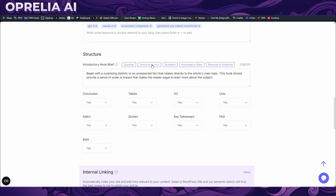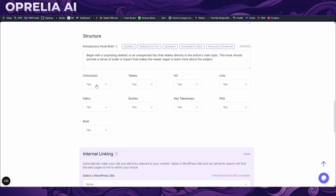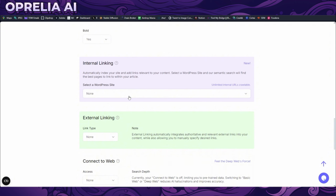So, statistical fact. You can start with a question, quotation, anecdotal story. Let's go with the hook being some type of statistic. And here are some of the formats I talked about: italics, bold, quotes, key takeaways, FAQ. FAQ is not really important in this one, but let's just add it so you guys can see it. You can add your own WordPress website to it, so it basically automatically throws in all the necessary indexing to your blog.